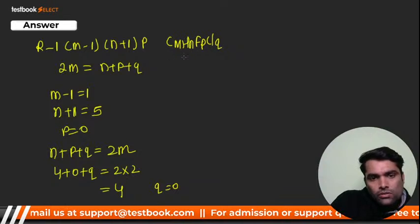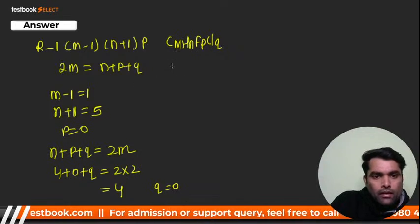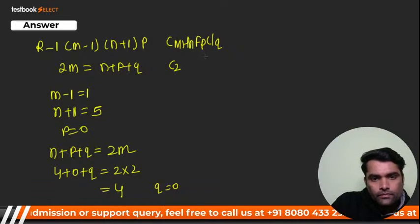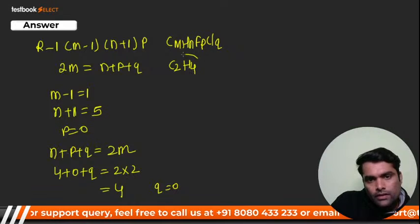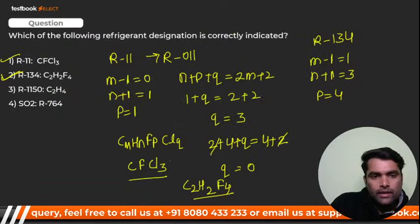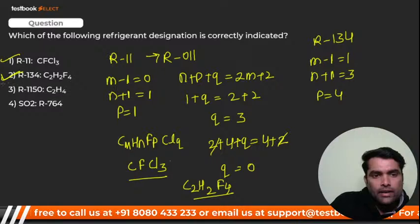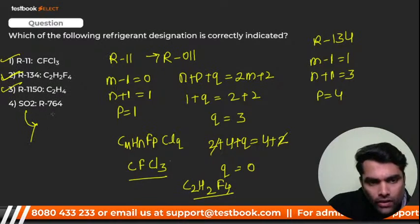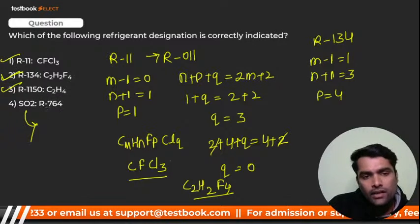CMHNFPCLQ. So C is equal to C2HN. Okay, that means it is going to be correct. So ये भी right है. In the same fashion, my dear, you can also find out, and this is an inorganic compound. So definitely, my dear, क्या हो जाएगा यहाँ पे?